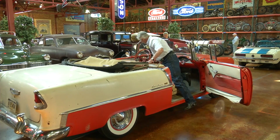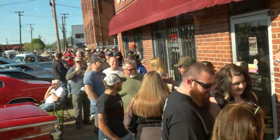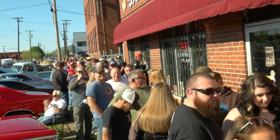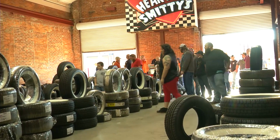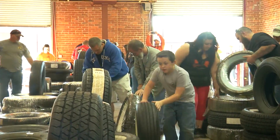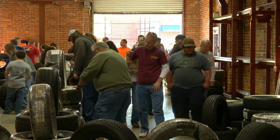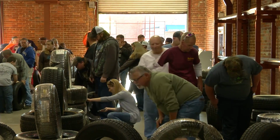Ain't that cool? Ain't nothing like a barn find. The Chattanooga Cruise In isn't just a car show. One of the favorite events is Coker Tire's Barnyard Sale. People line up at the door to hopefully nab the tires they want at a discounted price. Come take a look at this once-a-year event during the Chattanooga Cruise In.